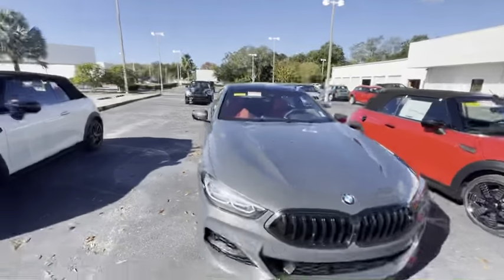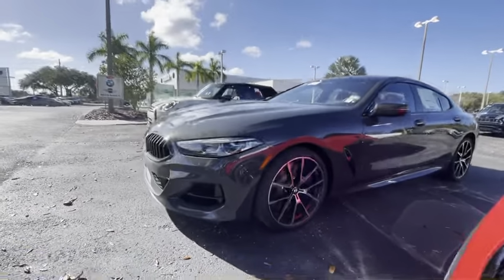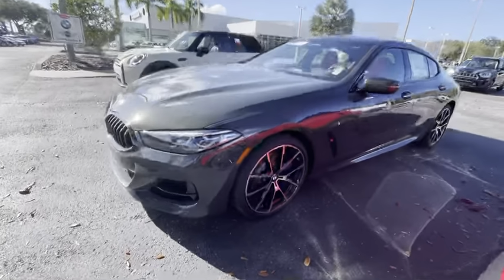Then we go back around to the other side here, and you can see that the color looks completely different to how it did on the other side. It looks like more of a flat gray, which is also just as stunning.